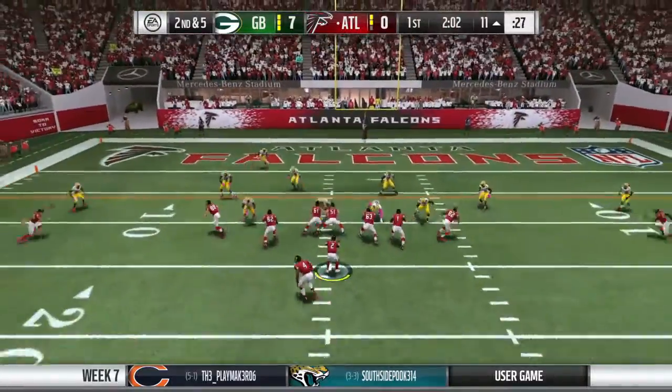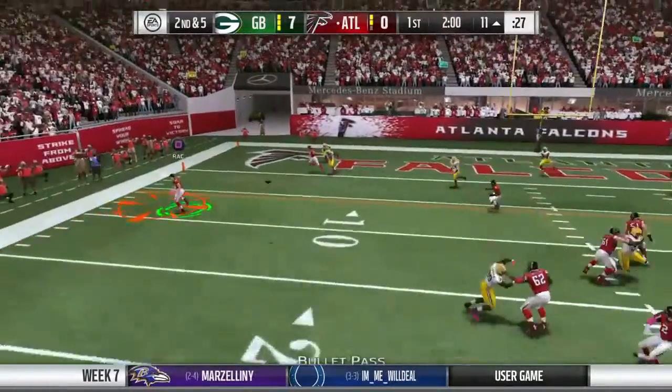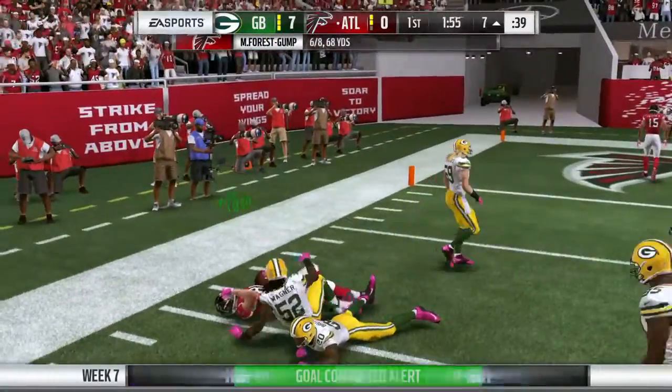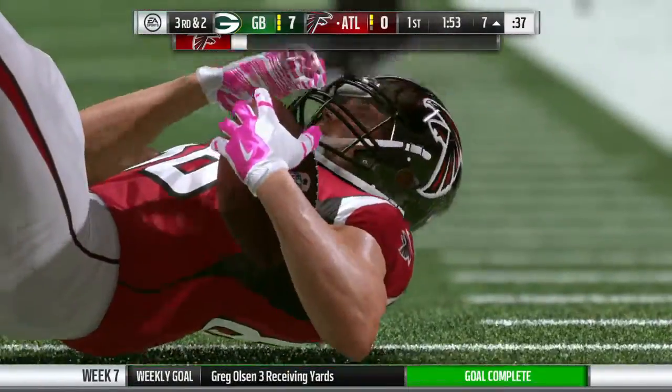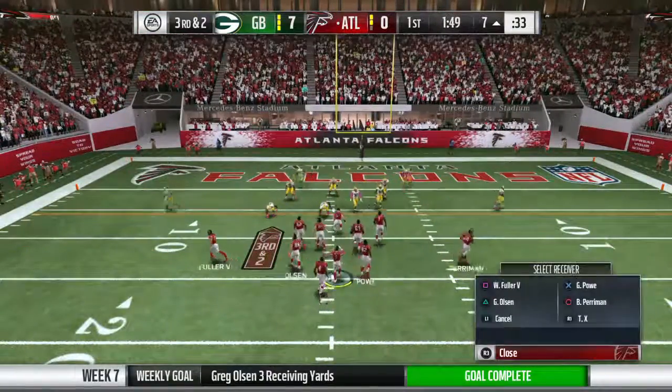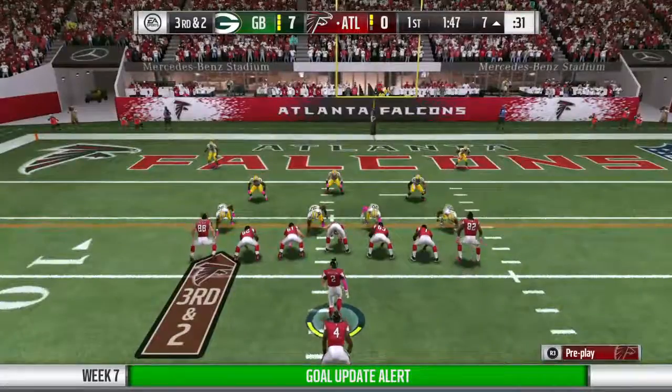All right, here we go. Out of the gun, they'll look to throw. This will be caught just inside the 10. Only 3 yards on the catch. It's third down. Got to give credit where it's due. Really nice defense on that play. The pitch and catch was successful, but not any run after it.